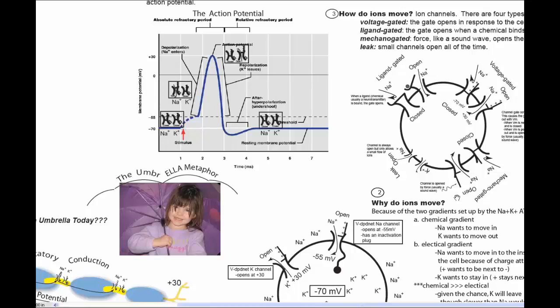Mechano-gated or mechanosensitive channels basically have the same kind of gate as a voltage-gated channel. It might actually be kind of a hair that sticks up out of the channel, and when force pushes on that hair, it opens up the channel. When there's no force, the channel stays closed.